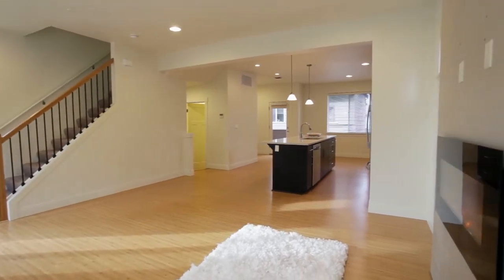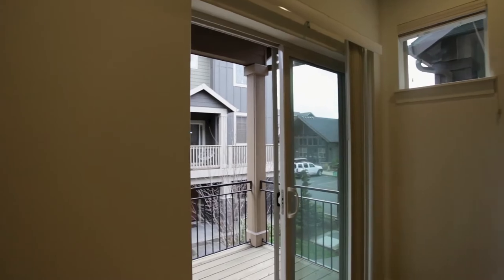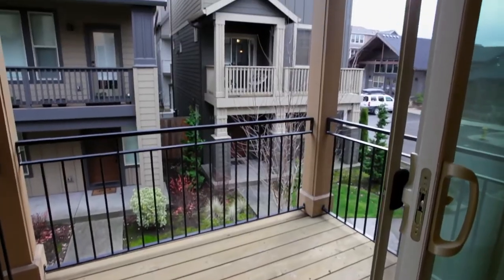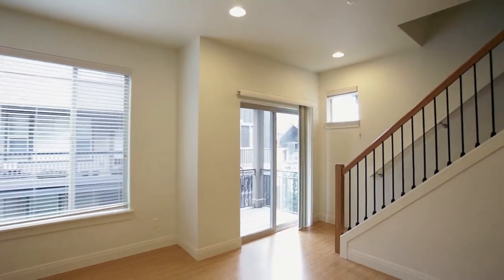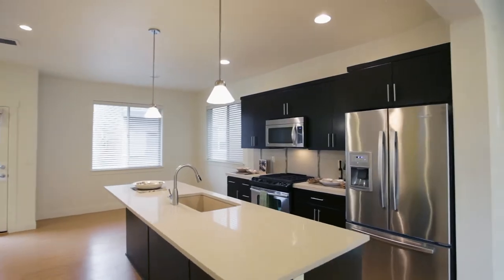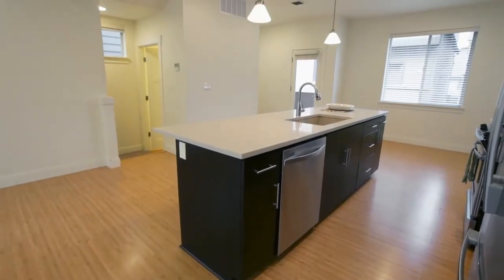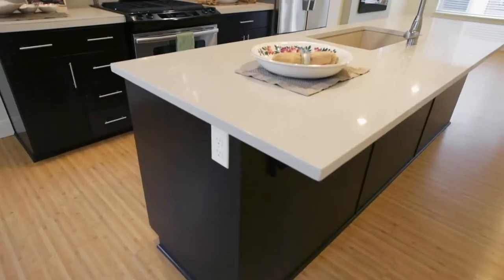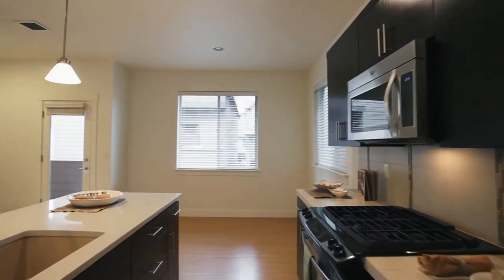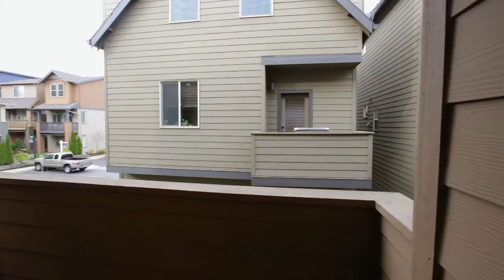You can relax by the cozy fireplace. The open concept floor plan is filled with abundant natural light and includes two decks. The gourmet kitchen features beautiful quartz counters, a large island, stainless steel appliances, and the refrigerator is included. The dining area leads out to the second deck.